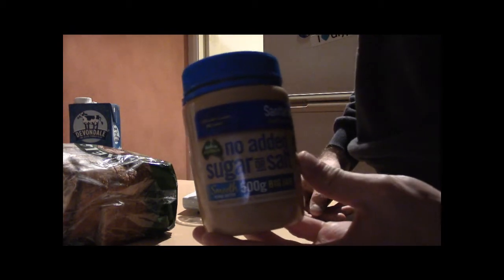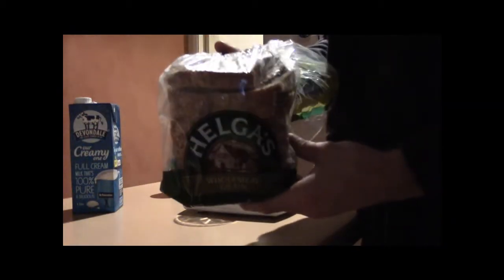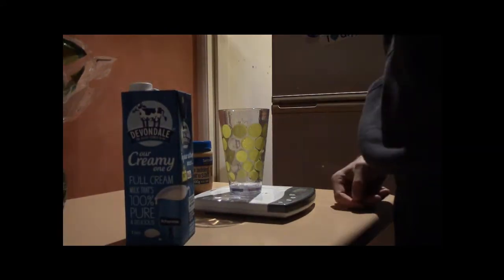So I just use this Sanitarium, no sugar, no salt added peanut butter. I've got some Helga's wholemeal grain bread here. So I'll take these, toast a couple of pieces, and then just to get the fat up a bit higher, some more full cream milk. I just drink this by the glass, I really enjoy that. So just weigh out 300 mils, so I think this will give us about 10 to 15 grams of fat from this alone.